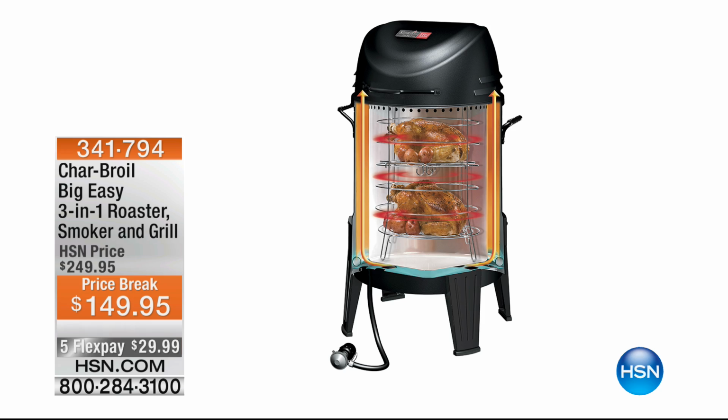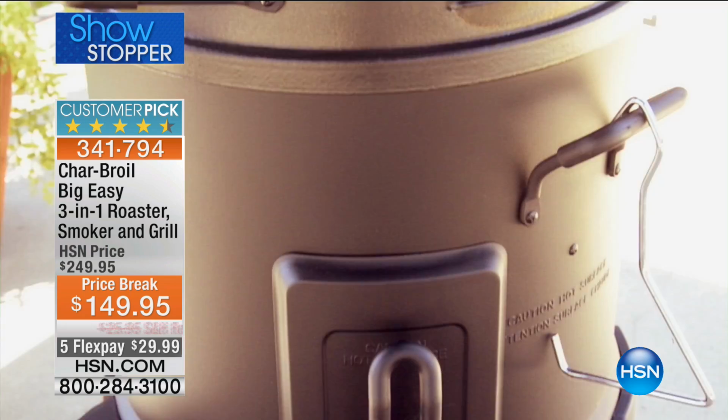It is an all-in-one, a three-in-one. It's a roaster, it's a smoker, and it's a grill. There's no flare-ups, no concerns about that. It is incredible, and I know it's been a huge seller.